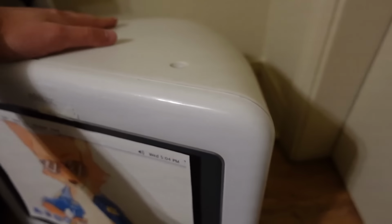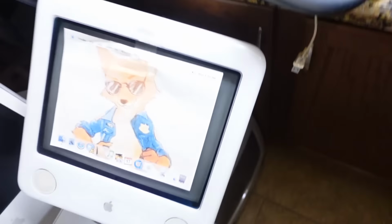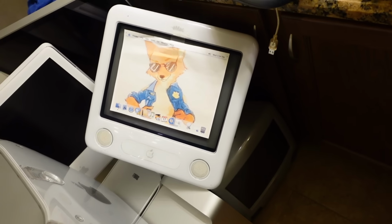I have to be careful because the whole back cover will slide off if I carry it in a certain way because there's no screws. Oh god, I forgot how heavy it was. It shouldn't fall now, hopefully. Alright, you think I'm done in the office?